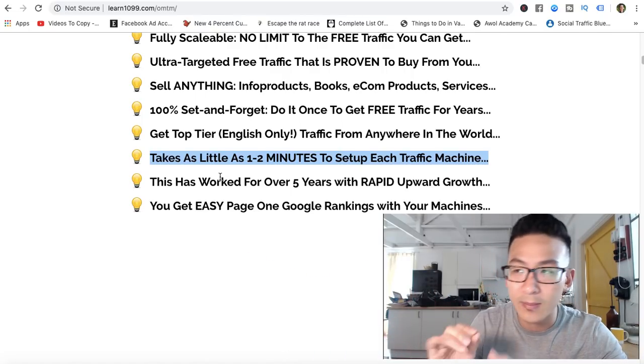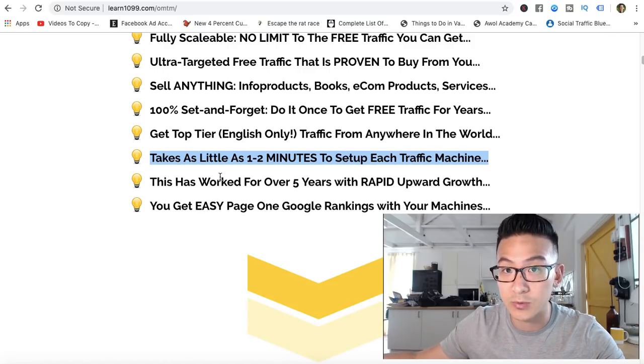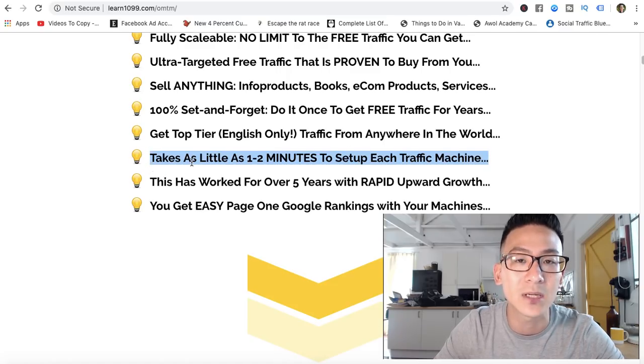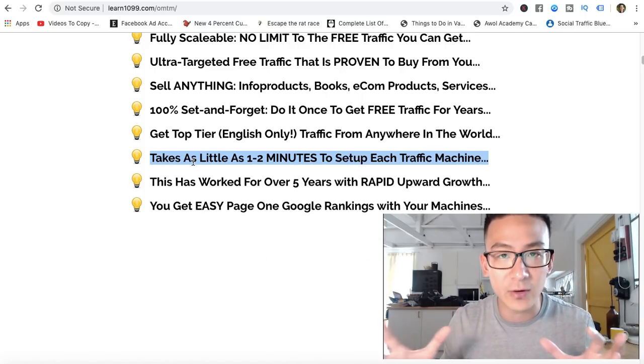Okay, now you might be able to rank, you know, randomly if it's a low competition keyword, but generally speaking, it is a medium to long-term strategy. It's not a short-term strategy. So I don't know why they say it's 1 to 2 minutes, because it's a very time-consuming strategy. It's a good strategy. Don't get me wrong, if you do it right and you can get results from it, but it's a very, very time-consuming strategy.